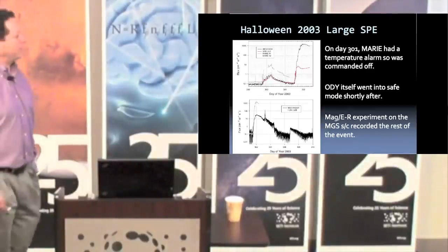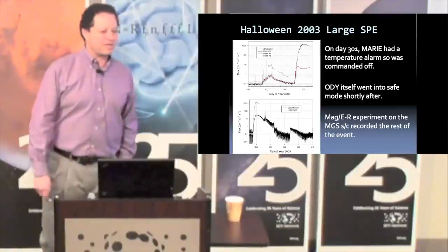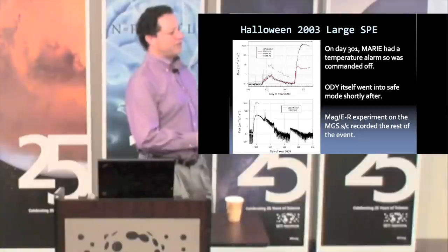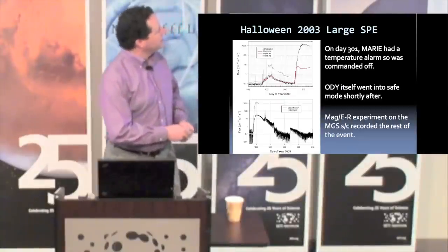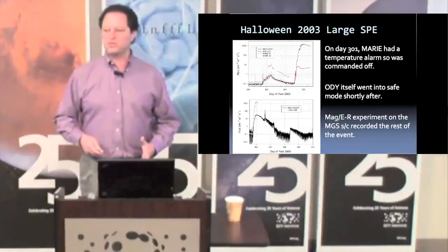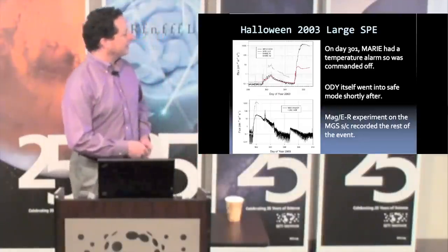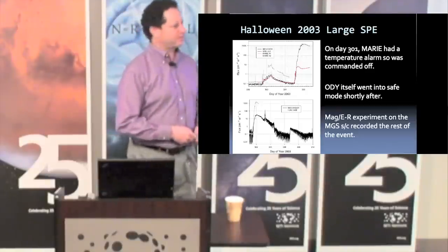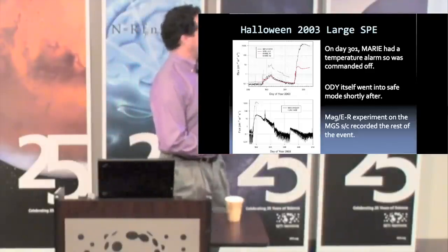is that the GRS simply was saturating. It couldn't count the number of particles it was seeing. And HEND could. HEND did not saturate. So this was the profile that HEND saw. And it was huge, just a huge event. And this event went on for days and days. And it is known, I mean, it's sort of in the lore, as the Halloween 2003 event.